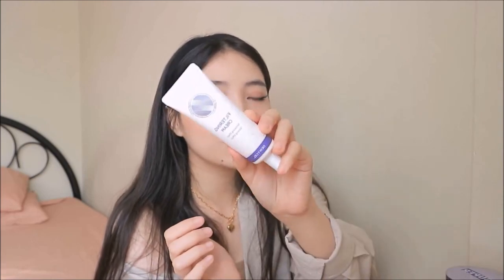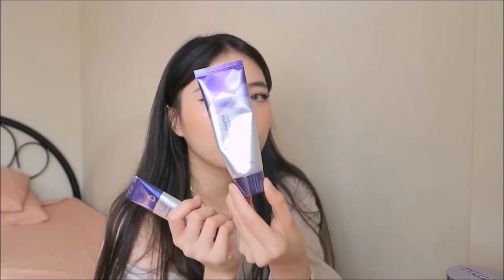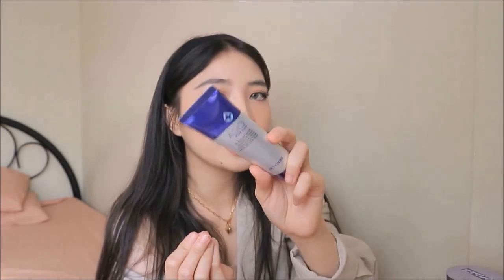As you guys can see, it's really dirty because I brought this with me. Next product that I wanted to talk about is the Cica Plus Balm, and this one I haven't really used that much because I've been really using the ampoule cream, and because it's summer, I don't really want to layer my moisturizer, but I like it because it's lightweight.